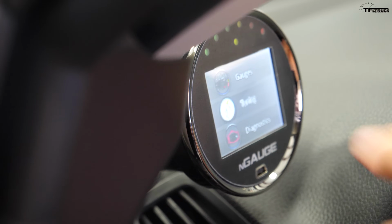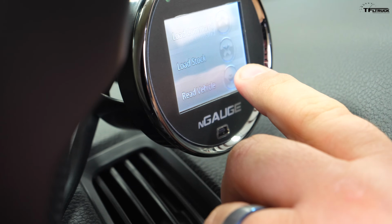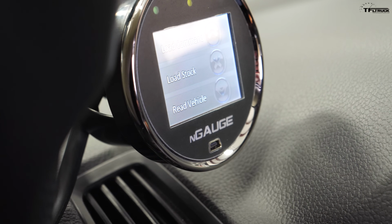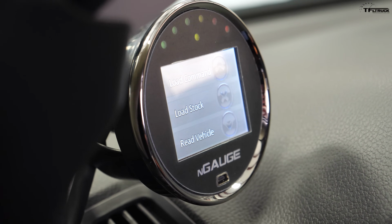First thing you want to do is select tuning. Under tuning, scroll to the bottom, and we'll want to read the vehicle. This will allow us to get a stock file of your vehicle. Based on that information, we'll be able to create your tunes based on your vehicle stock file, which tells us what operating system it's utilizing. We'll be able to dial it in with the fuel you're using, as well as your modifications. That process takes anywhere from 5 to 15 minutes, depending on your application.